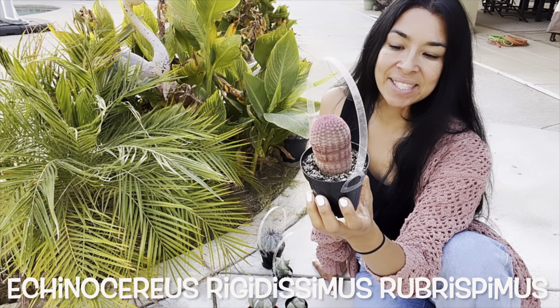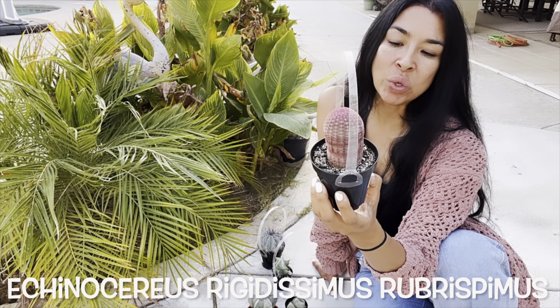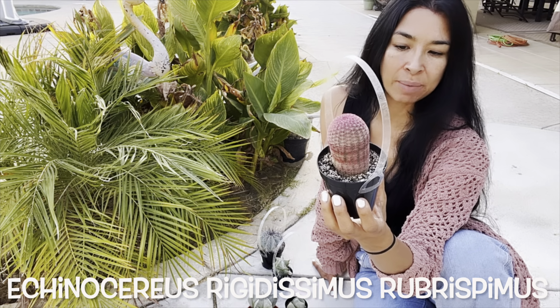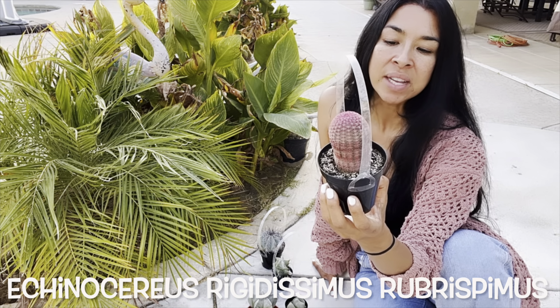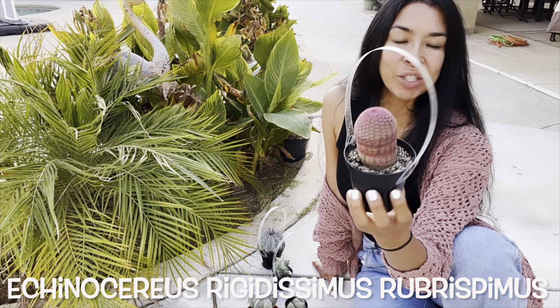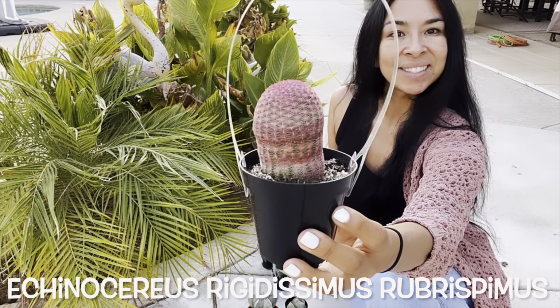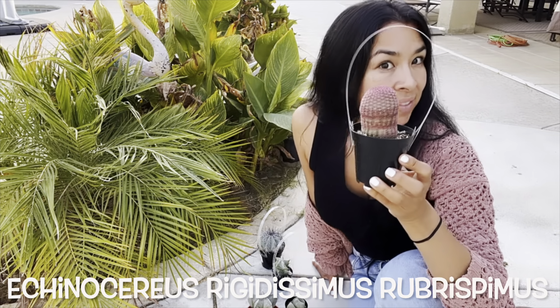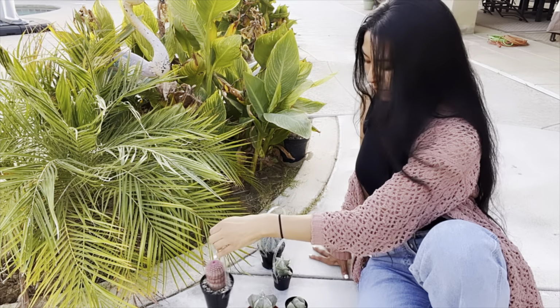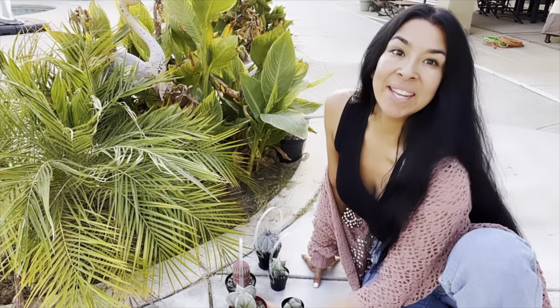Okay, so it says it's a beautiful, usually solitary member of the hedgehog cactus family. Deep rose flowers to 4 inch in diameter appear in late spring. So look at how pretty that is. Is that not cute? That is cute. Love it. So I don't have that one, and I'm glad that the next one is this one.